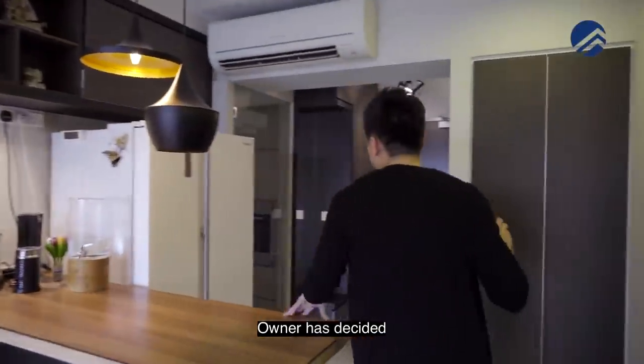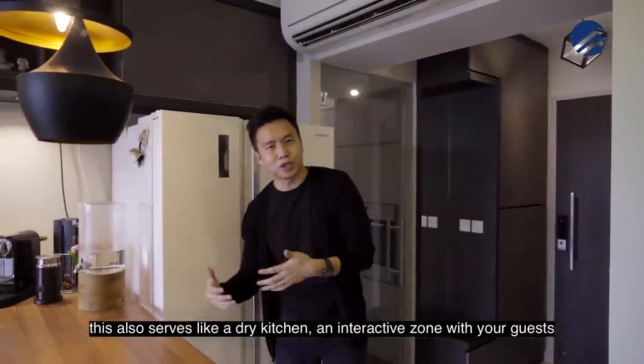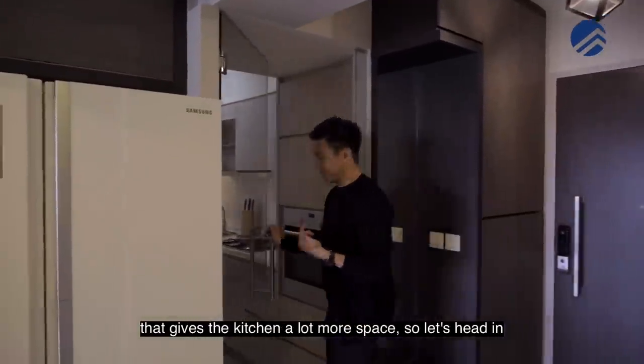Owner has decided to put their fridge right here, their cabinetry at the top of the fridge space itself. This also serves like a dry kitchen, an interactive zone with your guests. And of course, that gives the kitchen a lot more space. So let's head in.